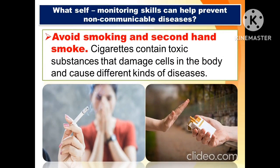Another self-monitoring skill that can help you prevent the non-communicable diseases is to avoid smoking and secondhand smoke. Cigarettes contain toxic substances that can damage cells in the body and cause different kinds of diseases.